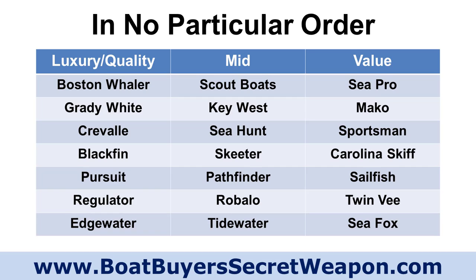In that value category, Sea Pro, Mako, Sportsman, which is kind of in that mid to value range, Carolina Skiff, Sailfish, Twin V, and Sea Fox are, hey, you're going to get a lot of size for your money, but in order to hit that level of price, they've had to drop some of the construction durability down. It may not be as stout of a boat. They may not use as strong of hardware. They may not use the top of the line build practices to build that boat.